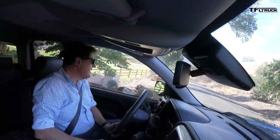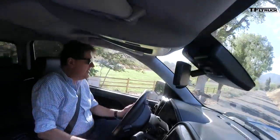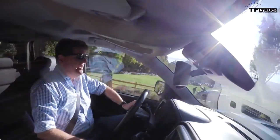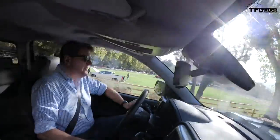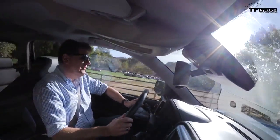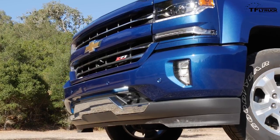So I'm behind the wheel of the 2016 Chevy Silverado with the 5.3 liter V8. And what's new? Well, there's a lot to report. First and foremost, obviously, it's the fact that they've changed the grille around.